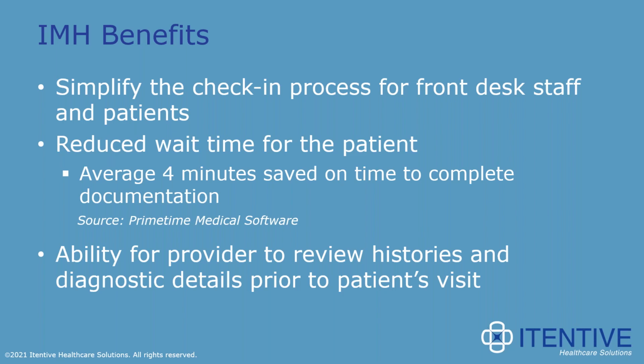Another major benefit is the reduced amount of time that the patient needs to spend in the waiting room. I'm sure we can all agree there's nothing more frustrating than arriving at your appointment on time, but still being stuck in that waiting room. And it's usually to no fault of the staff. They're just trying to juggle too much.